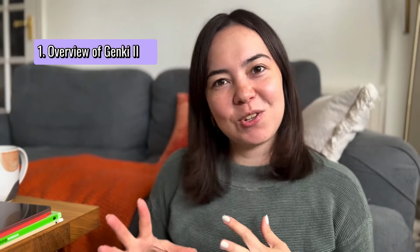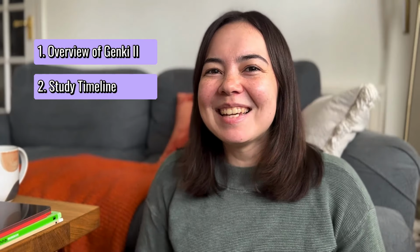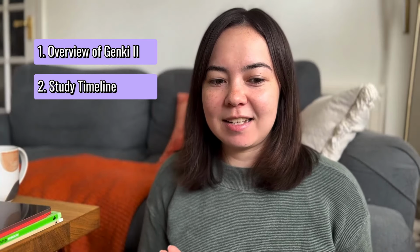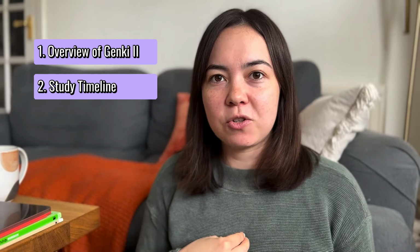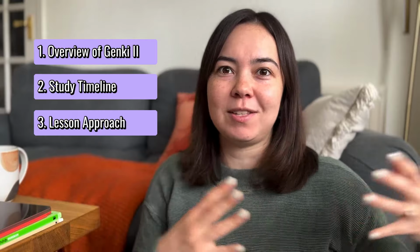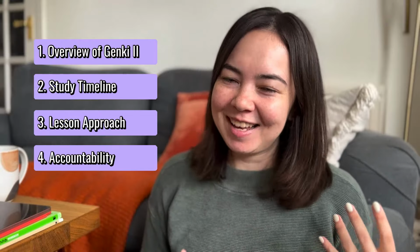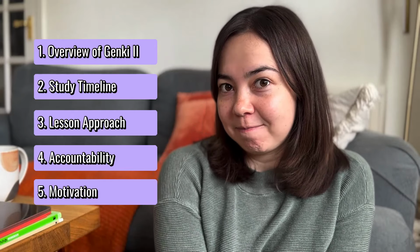Firstly, we're gonna go through Genki II and its overall structure, so what we've got to work with. And then I'm gonna move on to how long I think it's gonna take me to walk through the whole textbook. And I'm also gonna try and consider my own personal time constraints. I'm sure you guys have all your own personal time constraints or circumstances, so keep that in mind. Thirdly, I'm then gonna talk about how I will engage with each of the lessons, which impacts the timeline of the study schedule. Then I'm going to talk about how I'm tracking it all, how I'm keeping myself accountable. And lastly, as my favorite point, I'm going to talk about motivation and how to stick at it.